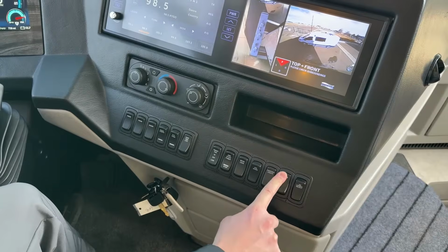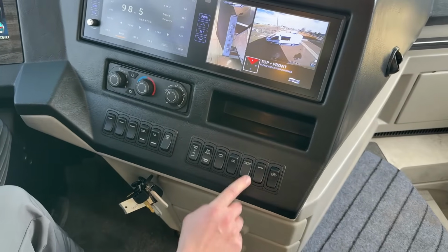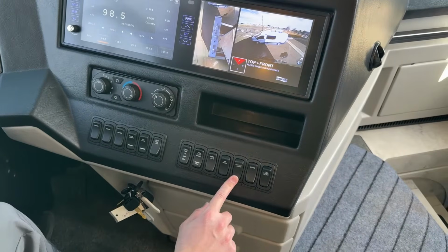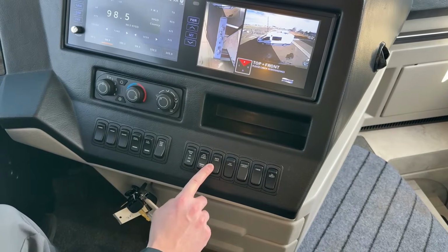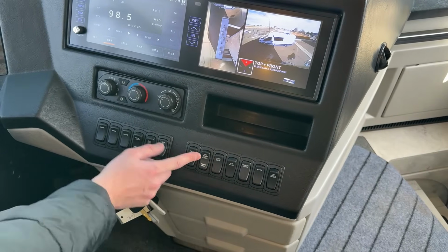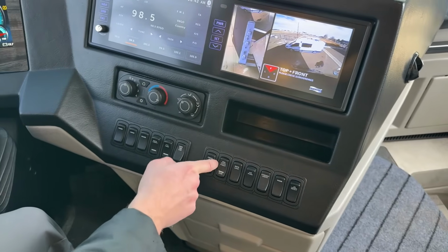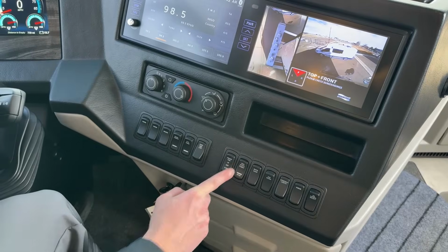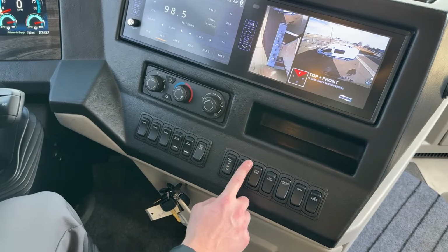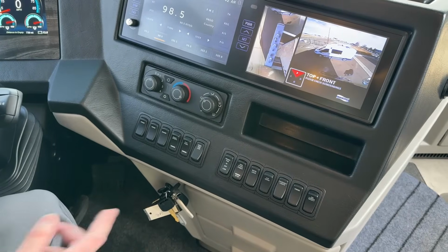So we're gonna have the visor right there. That is going to control one of the shades next to the passenger seat. We have our courtesy lights, your air horn, your entry lock for the entry door. We can start or stop our generator from up front. So if you wanted to run your house AC units while you're going down the road, you'd need your generator running to do that. So while you're driving, you can go ahead and start your generator and then power on your ACs without ever having to pull over.